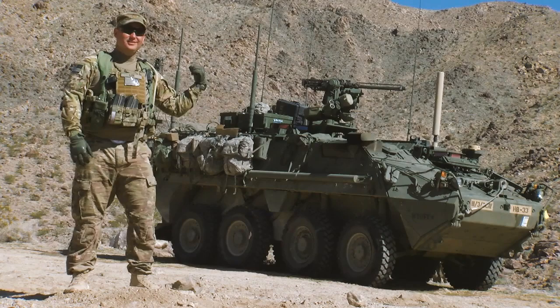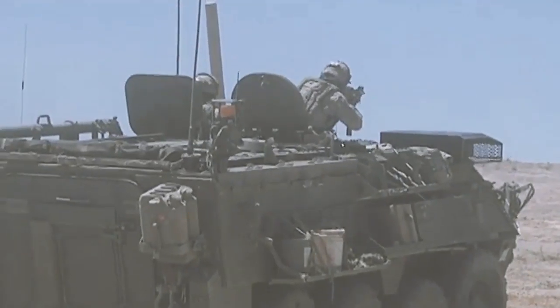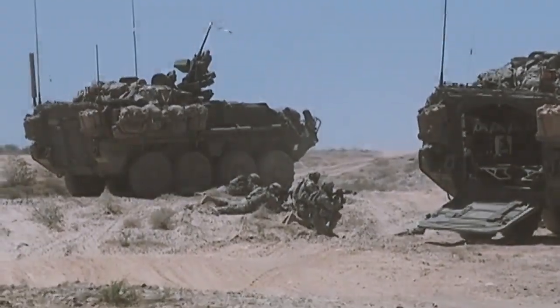That's my house. It's also my car. It's also my living room. That's where we have fun, it's where we do our job, and we got to make it good every day.